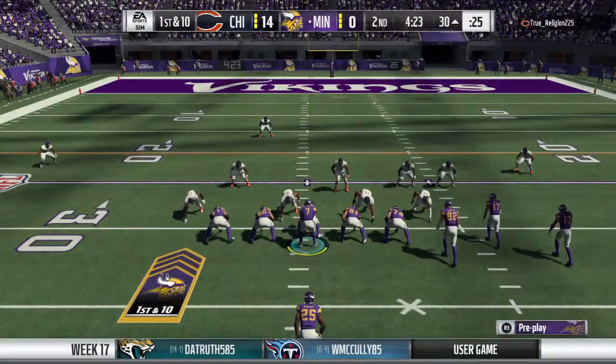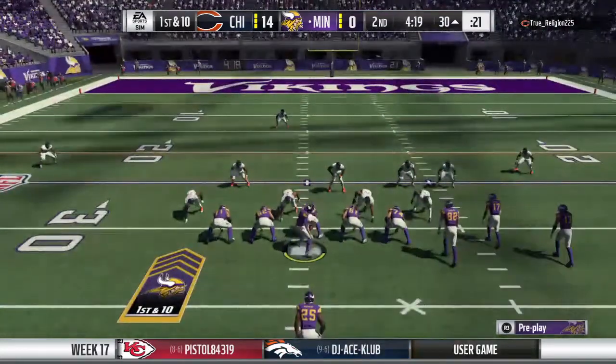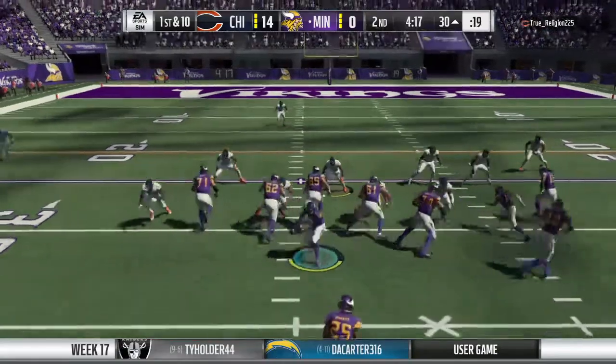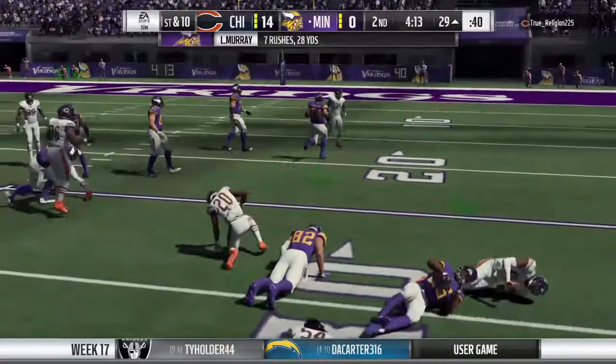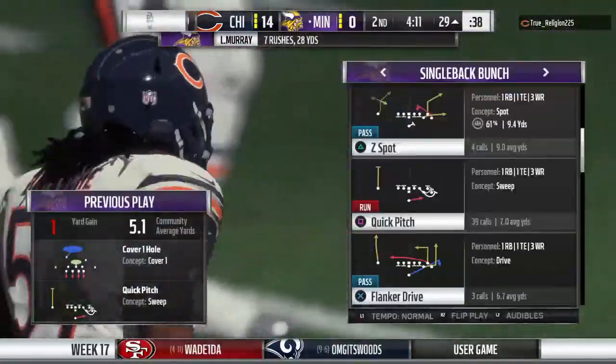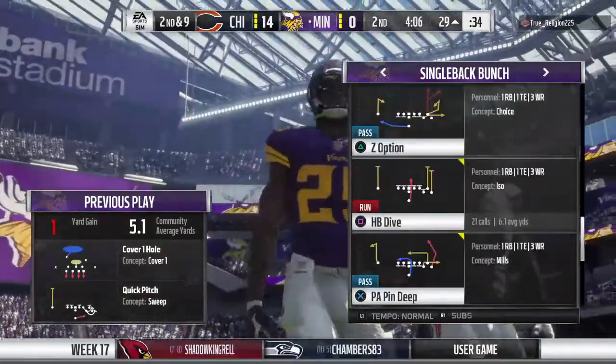Set. 3-19. Leopard. No. Check. Patriot. Leopard. All right, now, lucky 56. They go back to Murray on first down. And he'll fall forward to the 29-yard line. Just a yard on the pickup there, and it'll bring up a 2nd and 9.